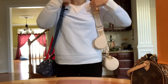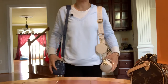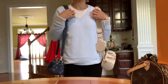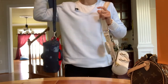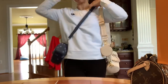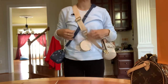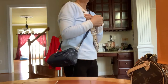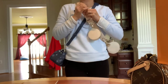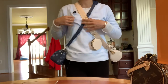And this is how it sits on my body frame. For reference, I'm 5'2", really petite size. And this is how it fits perfectly. Or I can wear it crossbody for this one and this one. So nice like that, you can see that. I can make this one a little bit longer if I need to. The reason I love this one is this strap.